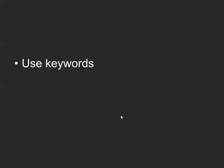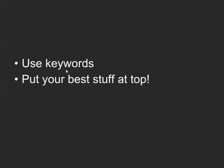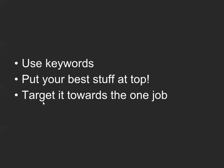And the answer is use keywords. So if a business is looking for somebody that has executive skills and has managed people, put those keywords into it. Look up the business you're trying to get hired by, and see what sort of things they're into, especially for this position, and put those kind of keywords. Put your best stuff at the top, right? If they're going to only spend 20 seconds reading it, you want your very best stuff at the top, and target it towards the one job. And then if you're going to try to use that resume for a different job that you really want, change it up and target it toward that job.